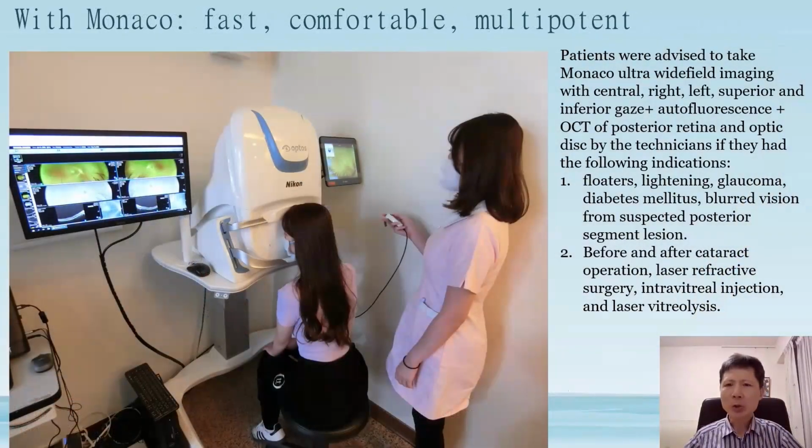After I bought Monaco, patients were advised to take Monaco ultra-widefield imaging with central, right, left, superior, and inferior gaze, plus autofluorescence and OCT of the posterior retina and optic nerve by the technicians if they had the following indications like pruritus, lightening, glaucoma, diabetes mellitus, blurred vision from suspected posterior segment lesion, and also before and after cataract operations, laser refractive surgery, intravitreal injection, and laser vitreolysis.